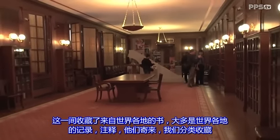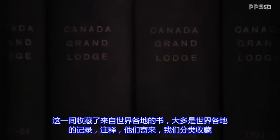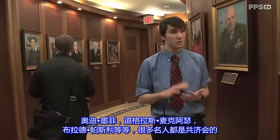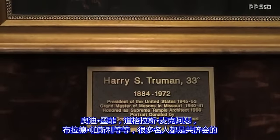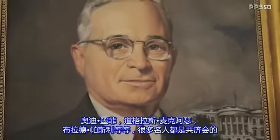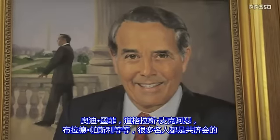This room contains international books, so minutes or notes from lodges around the world, they get sent to us and we categorize them. Other famous Masons include Gene Autry, Audie Murphy, Douglas MacArthur, Brad Paisley, Arnold Palmer, J. Edgar Hoover. There have been many famous people that have been Masons.